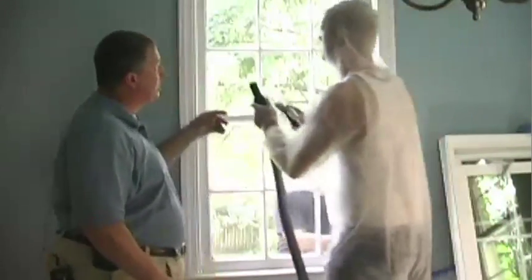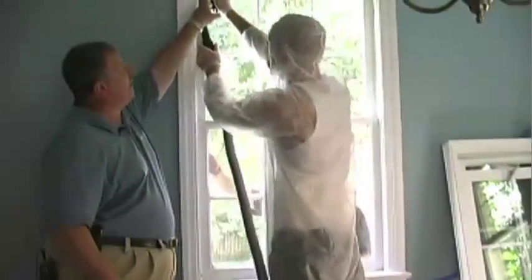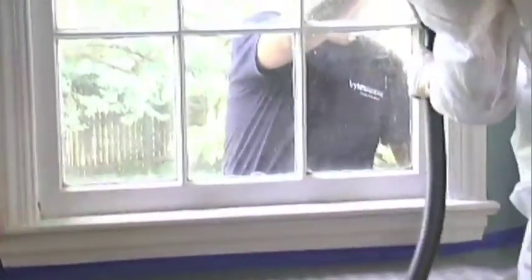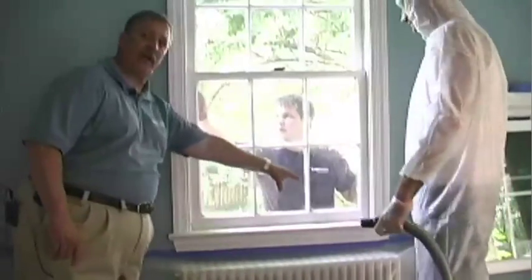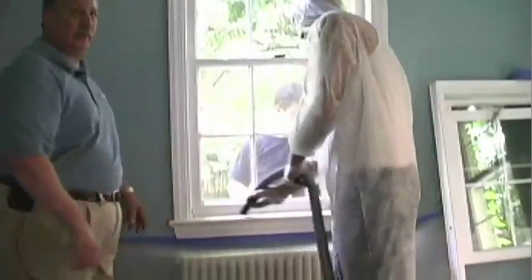Okay, first what he's going to do, he's going to cut the caulking, the seal between the casing and the window, and his HEPA vacuum would be running to catch as much of the debris as possible. And do the same on the bottom sash and along the stool. Now with the vacuum, any debris that remains has been picked up.